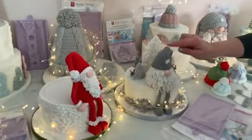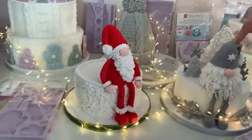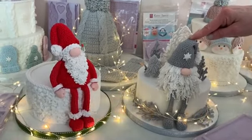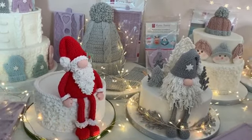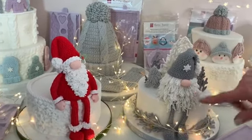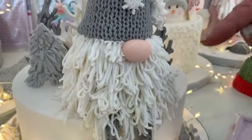So there's so many different ones here you're going to see. They're dressed in the red, in the knitwear, for the hat, the clothes, legs, shoes, everything. But you can change how you do it. You can use the chunky rib, chunky knit, lots of different ways. And this here is the beard. It's just made from a clay gun or extruder on this one. So you see the different effects.